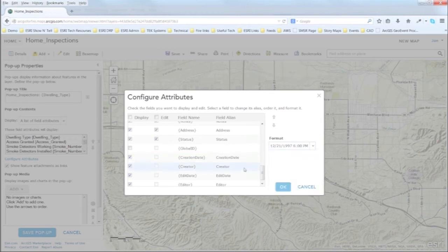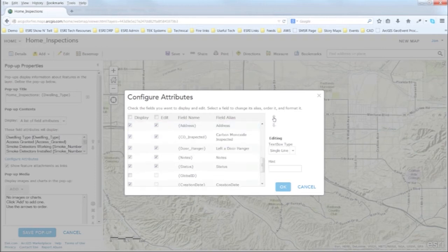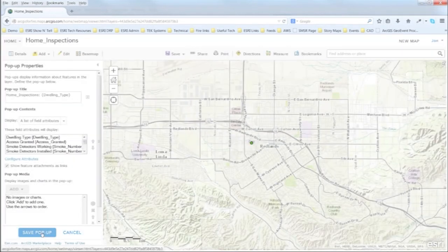So we'll create that. We can change the order. If I would like address further up in our pop-up list, I can move that up and change the order of the fields. And also we have a notes field. By default, it's a single line. I find it much more useful that we can change this to rich text for notes. It gives the ability for underlining, bolding, and even the ability to add web hyperlinks in there. We'll click OK and save our pop-up.